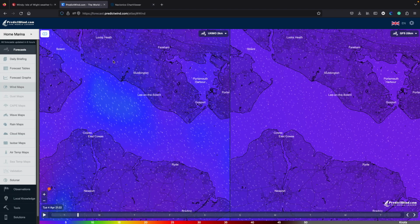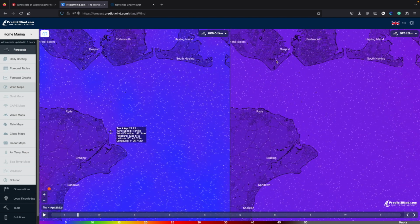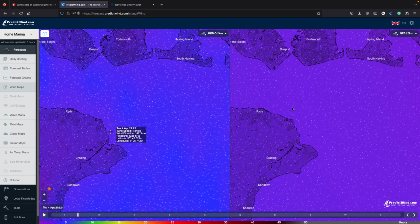If we just flick over to PredictWind, that is here basically. So we've got the UK model this side and we've got the GFS model this side, and when these things are kind of in agreement then you're probably in a pretty good place.